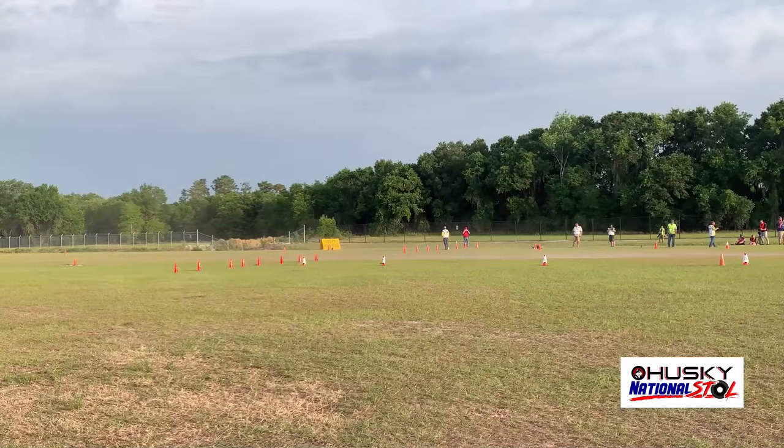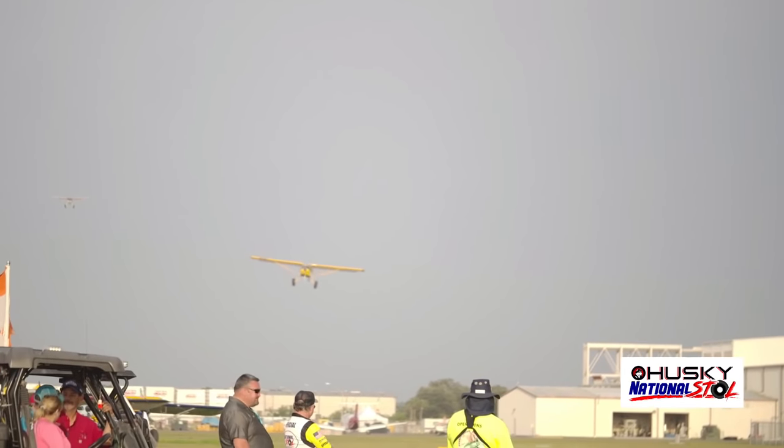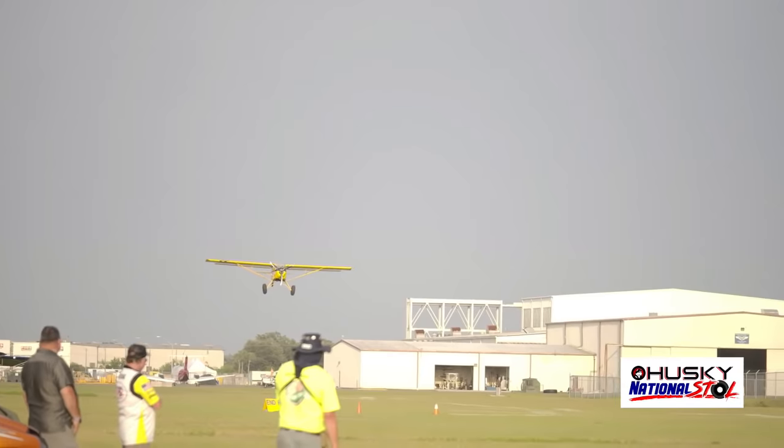I think he's happy with that one. Impressive performance after impressive performance. That's what you get here at the Husky National STOL Demonstration here at Lakeland Airport. Sun and Fun, Paradise City, 2021.